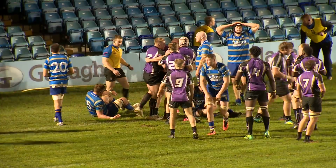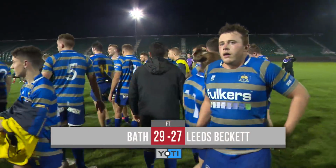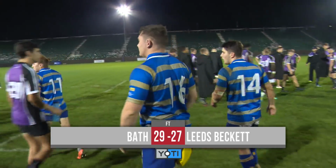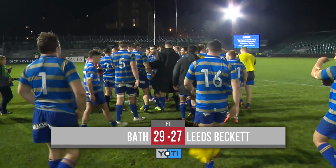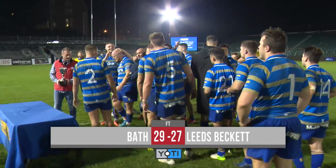from their replacement number 19, Hayden Thompson Green, before Hugo Styles stepped up for glory with a penalty through the posts, edging this one. This BUCS Super Rugby fixture brought to you by Yoti, 29-17.